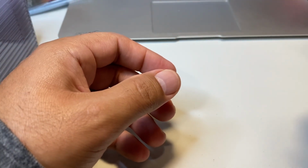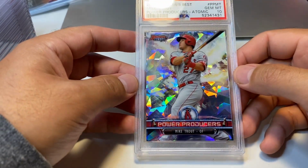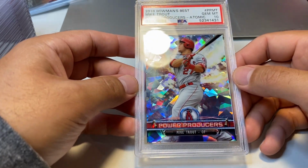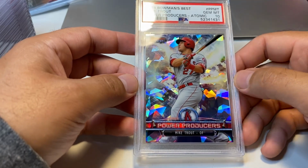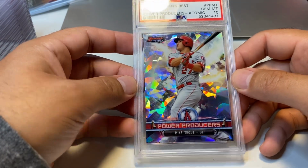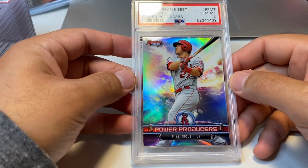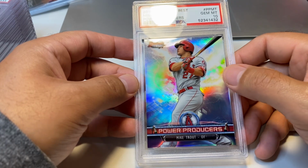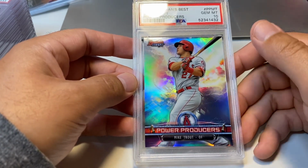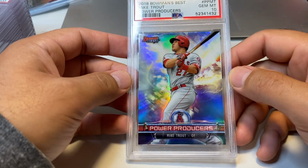There's been a lot more interest in Panini baseball stuff if it's well graded. This is pretty awesome. As I mentioned, the Optic stuff is getting a lot more demand. This is a not very great insert set, the Power Producers set out of 2018 Bowman's Best, but it's a 10, and so far every Trout has been a 10, so feeling pretty lucky about that. Yet another, this is the refractor version of that Power Producers, and I think this is the base version. A lot of these insert sets only come in refractors. There's no non-refractor version of this card, so this is probably just a base.